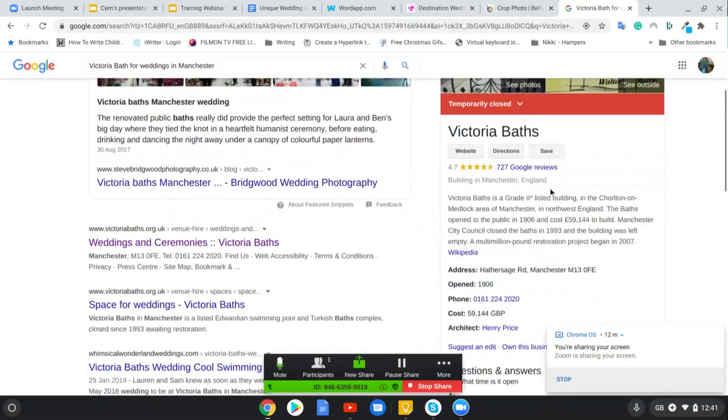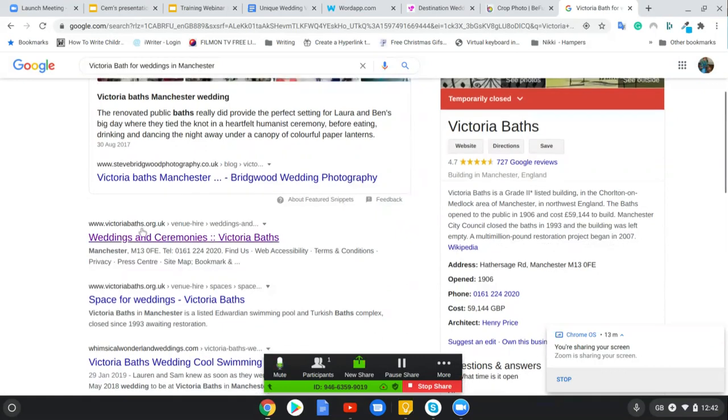This is always very useful, especially for the shorter text, because you don't need an in-depth review. It's too much information. So Google is extremely useful for it. So it gives you, this is the Wikipedia, this actually doesn't give you that much information that a bride would want to know. But there's the website of the venue itself.